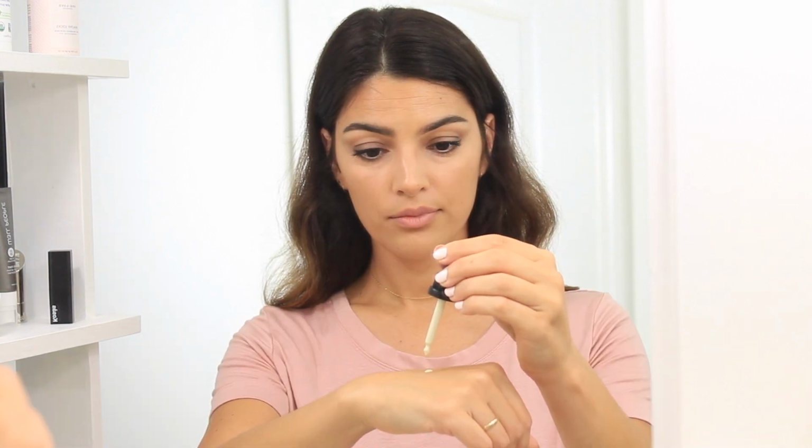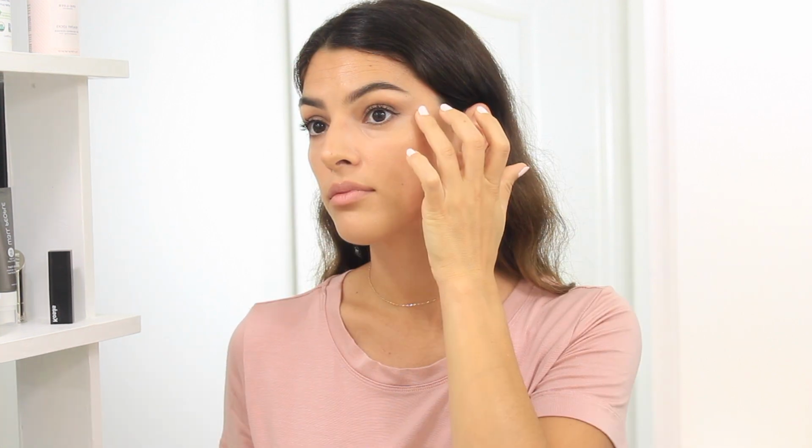There are 2 main ways that I like to use this product. The first one is I apply a couple of drops on the back of my hand, and then with a finger I apply it to selected areas on my face, which are the highest points of my face, wherever you put a highlighter: the cheekbones, the bridge of the nose, the brow bones, a little bit on the cupid's bow, and in the inner corners of my eyes.